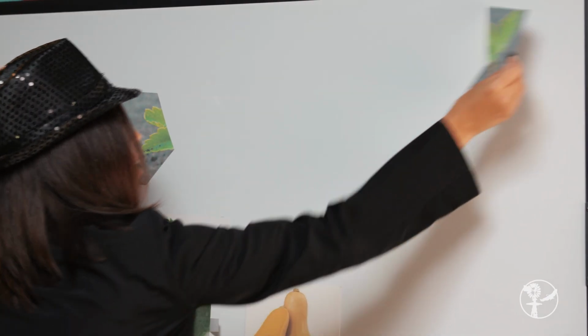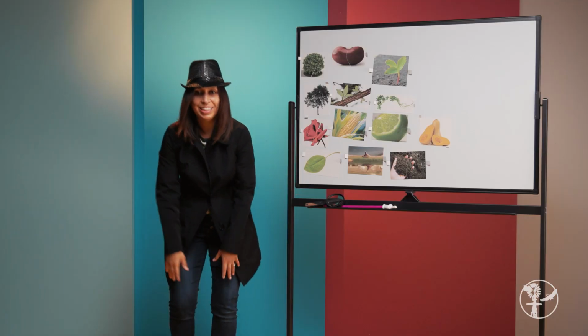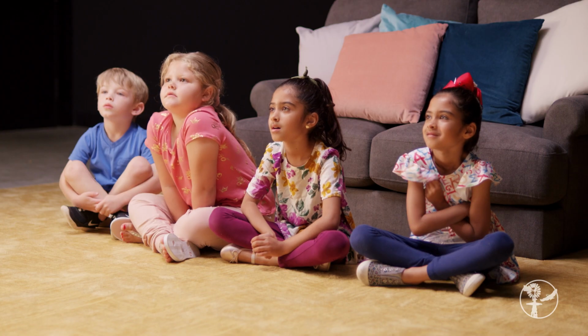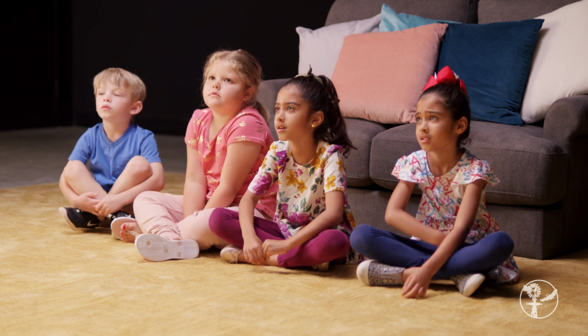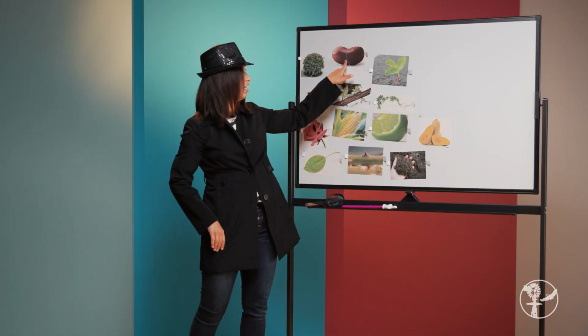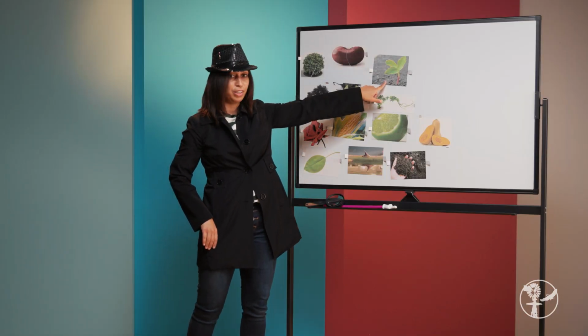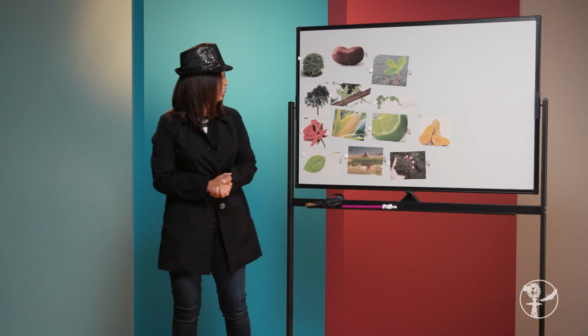Sprout. Sprout. Hey, Zoya, what's a sprout? So first it starts out as a seed, and then it grows, and then it turns into a sprout. That's right. A seed that looks like this grows a little bit into a baby plant called a sprout. Good job. Look at that, friends.